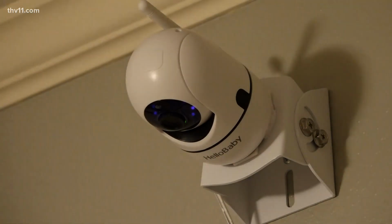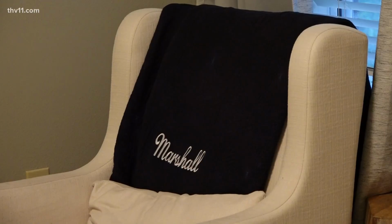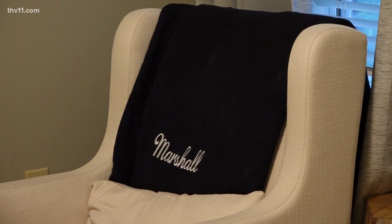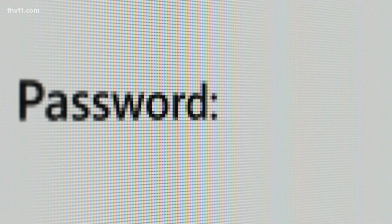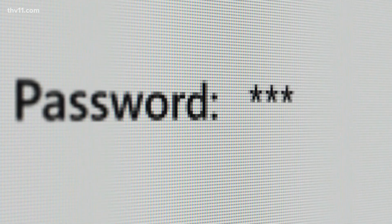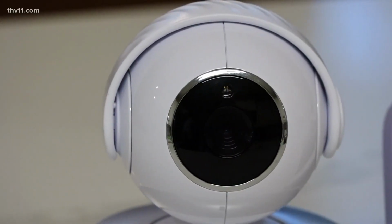Though nothing is guaranteed, so the Striplings have switched to an offline monitor, hoping other parents take a closer look at their systems. Honestly, I want to burn it. We're not going to be using them whatsoever, and I can't resell it because I can't trust anyone. Reporting in Searcy, Sarah Horbakowitz, THV 11 News.